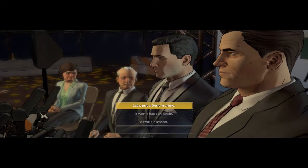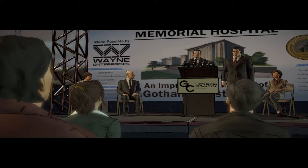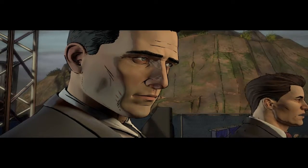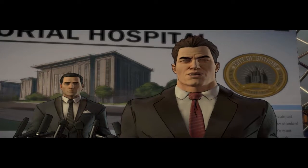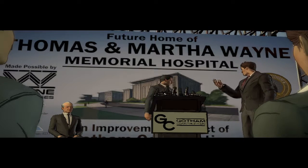With this facility and our next mayor, we can put a dent in crime. Today, on the anniversary of that fateful night, we dedicate this facility to Thomas and Martha Wayne and usher in a new era of healing for Gotham.